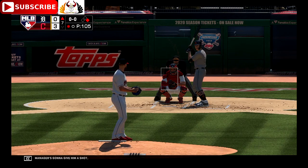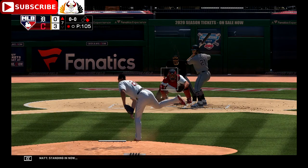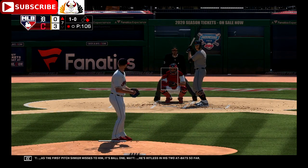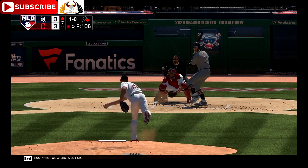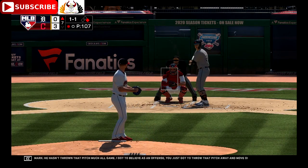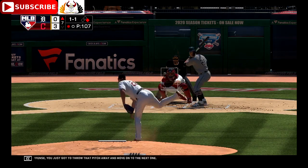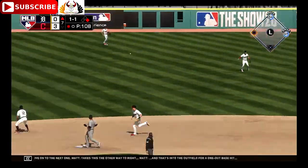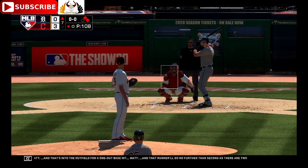Now batting, the center fielder, Jacoby Jones. Standing in now, Jacoby Jones. As the first pitch sinker misses to him, it's ball 1. He's hitless in his 2 at-bats so far. A ball and a strike. He hasn't thrown that pitch much all game. I got to believe as an offense, you just got to throw that pitch away and move on to the next one. Takes this the other way to right. And that's into the outfield for a 1-out base hit. And that runner will go no further than second as there are 2 aboard now.